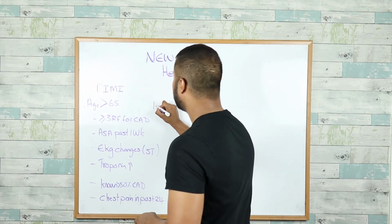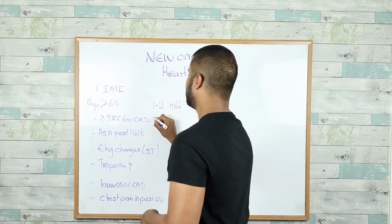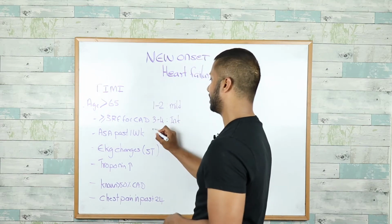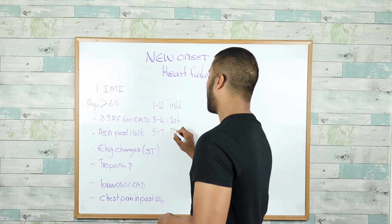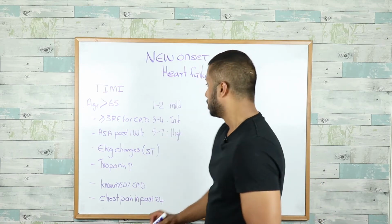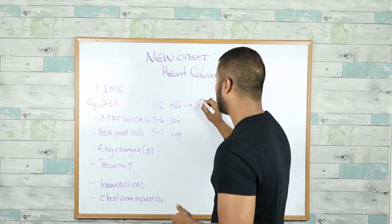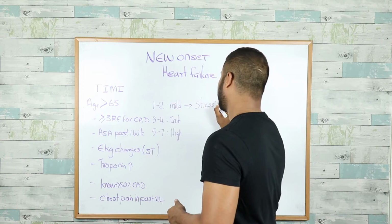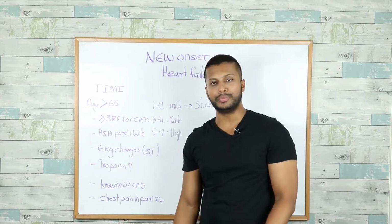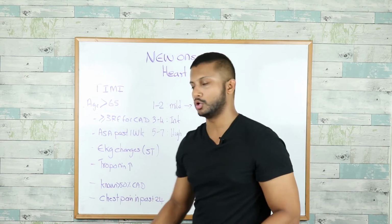If you have 1 to 2 points, it is called a mild risk, whereas if it's 3 to 4 points, it is an intermediate risk, whereas 5 to 7 is high risk for coronary artery disease. So a mild risk can ideally go for some form of stress test. The stress test could be an exercise stress test, a dobutamine echo, or a nuclear thallium scan. Okay, the choice is yours.